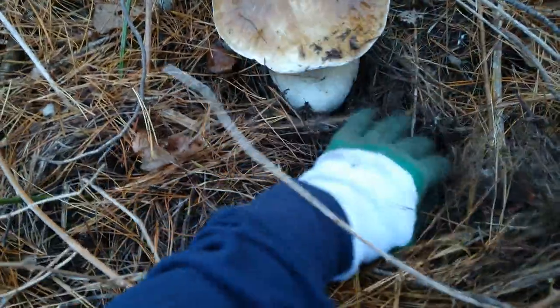This is a big one. Are you seeing this? It is a big one. Wow. Look at the stalk. Oh, there's a baby attached. Oh, are you seeing this?